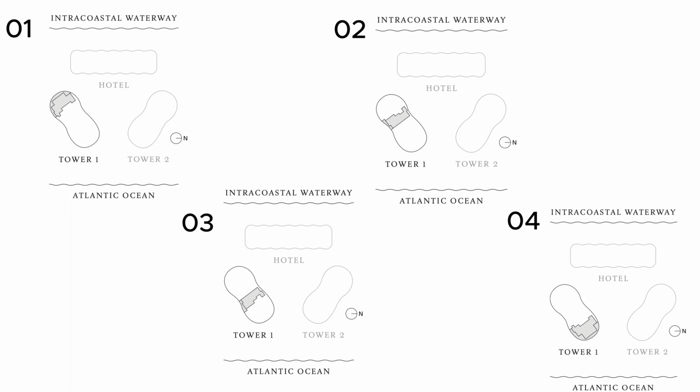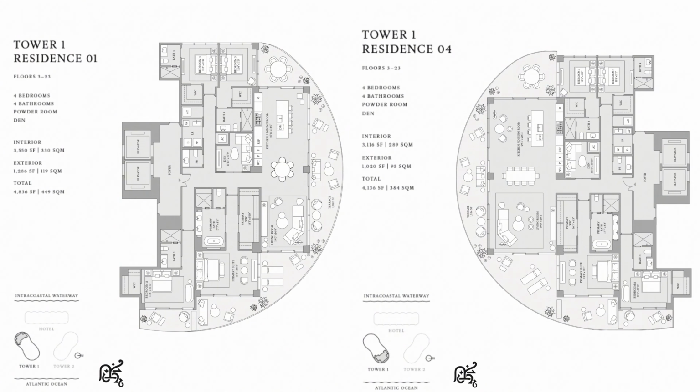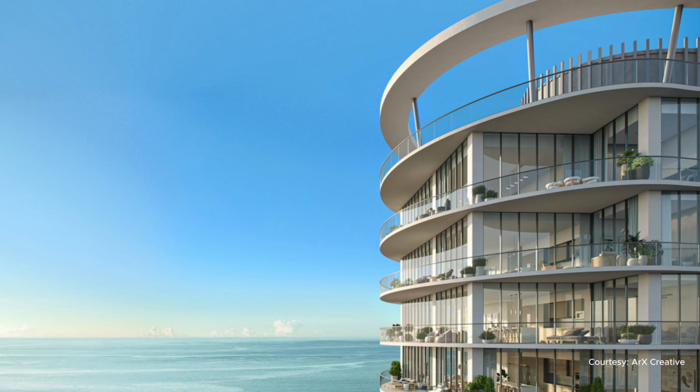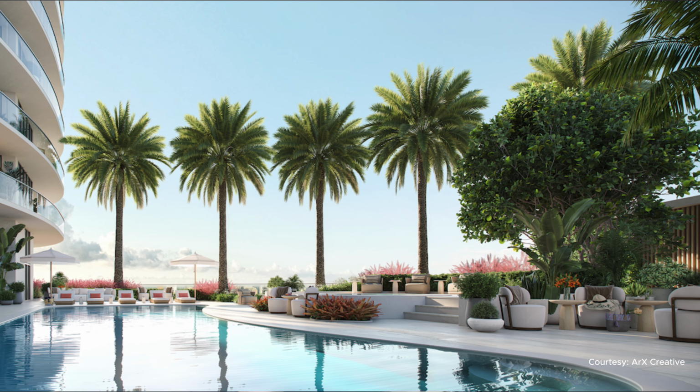As I mentioned, there are only 4 units per floor. The interior units, the 02 and the 03, are mirror images of each other, and the 01 and the 04 are also mirror images. Of course, the bigger difference will be the sun exposure and the types of views that you get. But with the corner residences, you get unbelievable wraparound terraces. The residential tower offers over 17,000 square feet of indoor amenities, beachfront access, and a resort-style pool with cabanas that may be available for purchase.